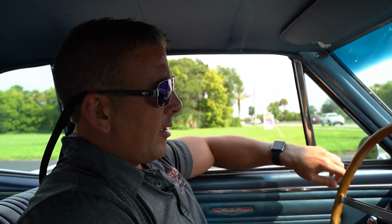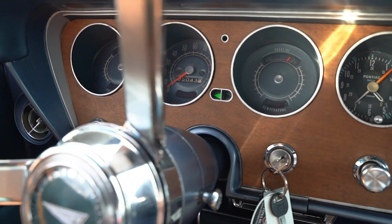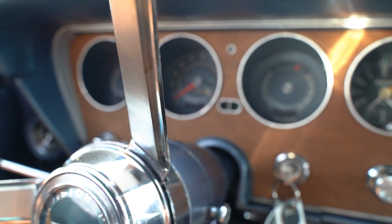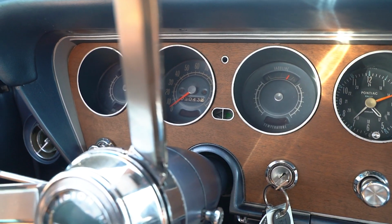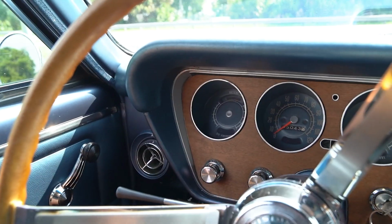Inside our blue 67 GTO, we have a horn, turn signals, driver's side, passenger side. You've got your idiot lights: battery, oil pressure, temp. They are functioning.